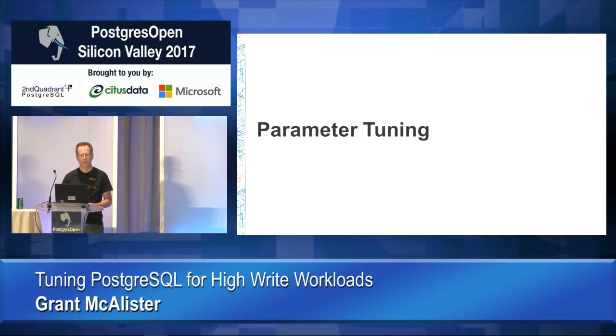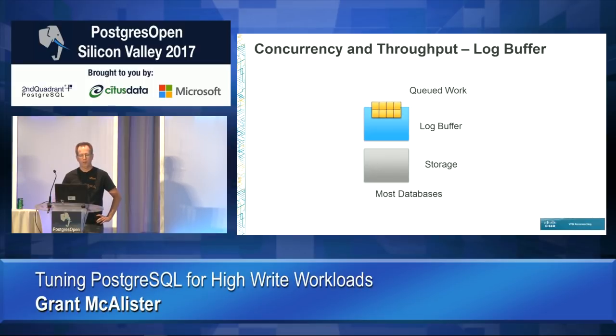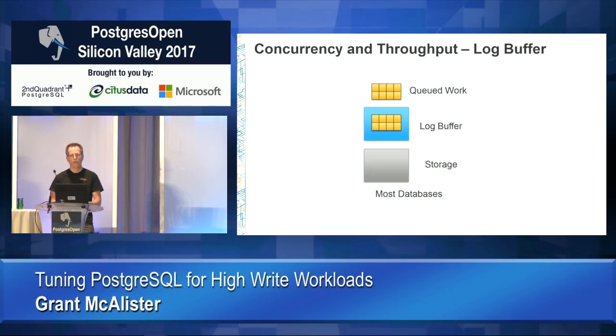So I'm going to walk you through how some of the concurrency works in most databases, and specifically Postgres. Let's say you have a whole bunch of clients, and they all have a whole bunch of queued work, and that's what I'm showing in the yellow. Then you have the log buffer that the database has, and you have the storage. Essentially, when you queue that work up, it goes into the log buffer when you say commit. Now, that has to flush to storage, but in the meantime, a whole bunch of the other sessions have queued up work that they would like to now commit.